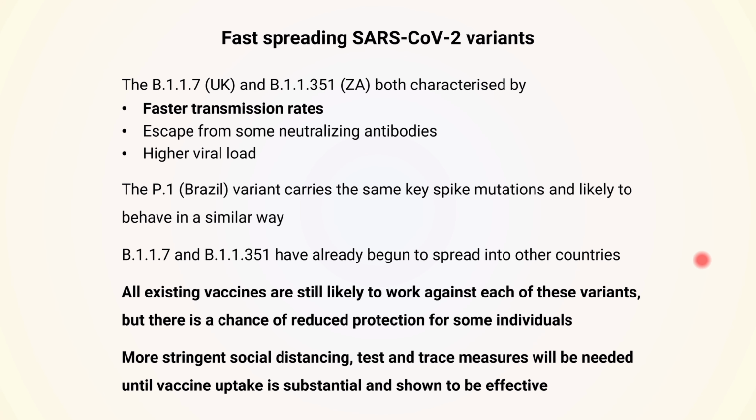And secondly, it's clear that more stringent social distancing, test and trace measures will be needed once these variants have appeared in a country and grown to a substantial level. These more stringent measures will be needed until vaccine uptake is substantial and shown to be effective. And so we may be facing increased pressure to improve our measures to control the virus for many months in 2021.